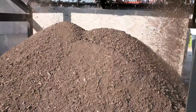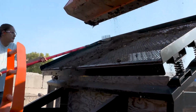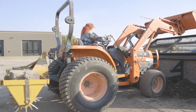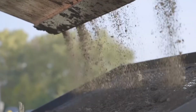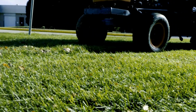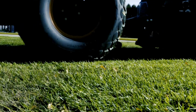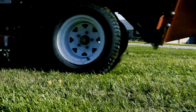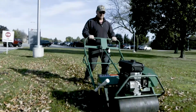But we're able to produce a lot of product here. So the goal with the rest of it is to somehow put it back in the ground to increase the organic matter content of the soil underneath the turf in order to help the turf grow. If you can improve turf quality, you can reduce the need for pesticides and fertilizers on those products. So the bulk of it, the majority of it, is going back into the actual turf.